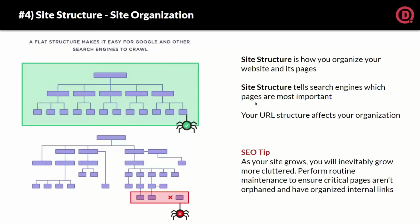Site structure. So what is site structure? It's simply how we organize our website and its pages. Site structure tells search engines which pages on our website are really most important, and how we're styling our URL is really affecting that organization. Now, obviously, as sites grow, especially on the e-commerce platforms, we will inevitably grow more cluttered over time, which is why performing routine maintenance ensures critical pages aren't being orphaned off and that we have organized internal links throughout the rest of the site architecture.